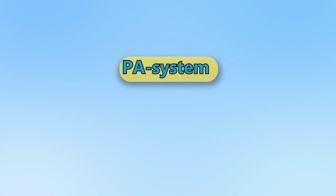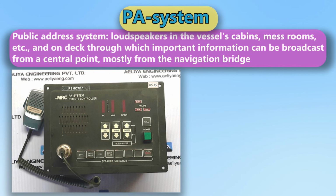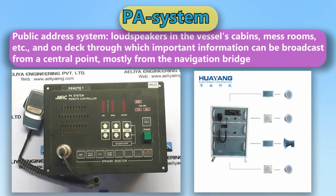PA system. Public address system, loudspeakers in the vessel's cabins, mess rooms, etc., and on deck through which important information can be broadcast from a central point, mostly from the navigation bridge.